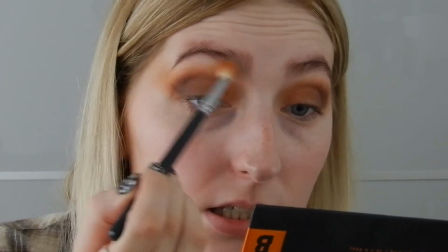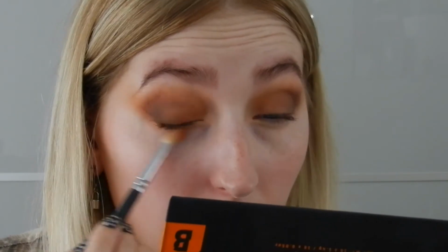And then I go back in with the fluffy brush that I used on the second orangey colour, just to blend up so there's no harsh areas up here. And I take that brush out and go along the bottom lash line without adding any more product. You can if you need to, but I find I already have enough on the brush. And then I'm going to do the same with the brush that had the dark colour on, but just focus more on the outer corners.